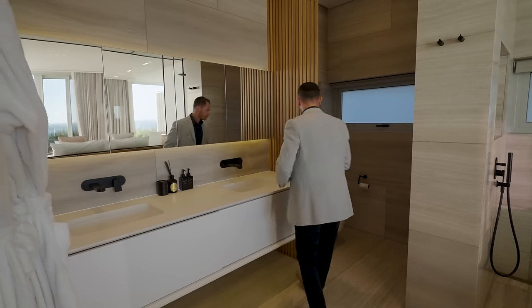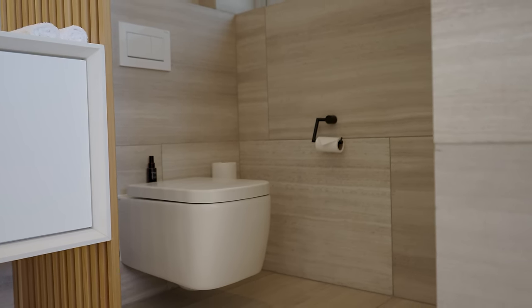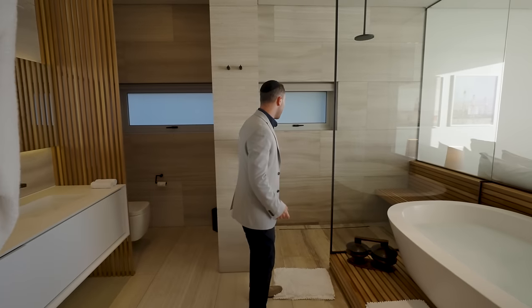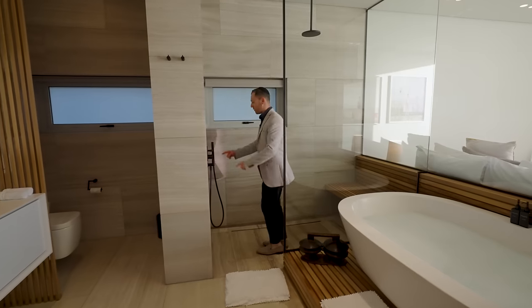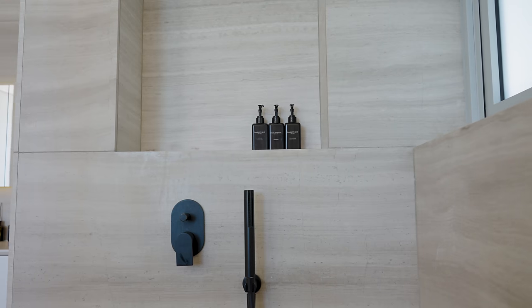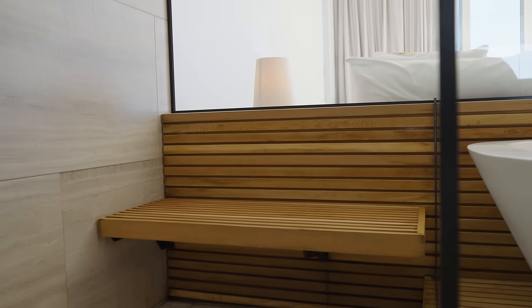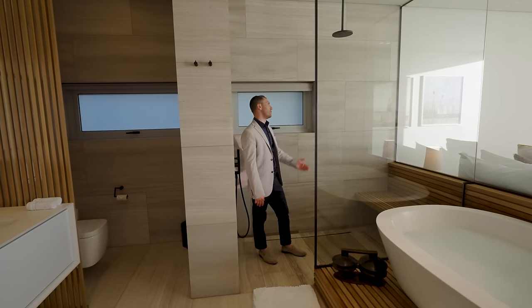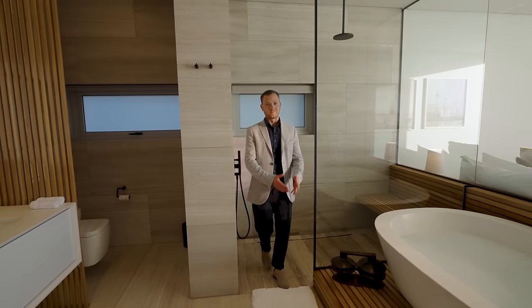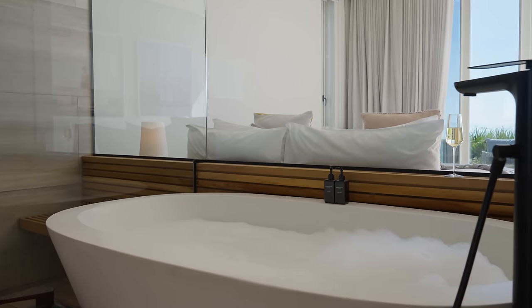which are awesome. We've got the water closet over here with a little wooden screen, walk-in shower with a handheld over here. We've got the matte black accessories, a little cavity in the wall, window which opens up, wooden bench seating, and I love that it's all glass, so you can have the ocean view. It's beautiful. Now, this is why I would choose this as the primary bedroom.